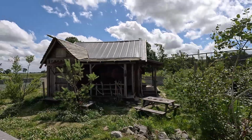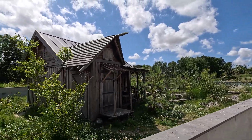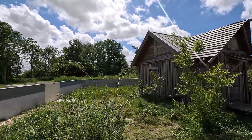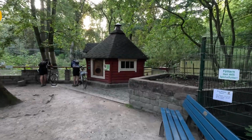Another detail I really like is the feeding bowls integrated into the picnic bench, so that the raccoons will be sitting on top of the picnic bench, eating from it. I think that's a really cute detail right there. So yeah, overall really nice enclosure here. Let's move to the next one.